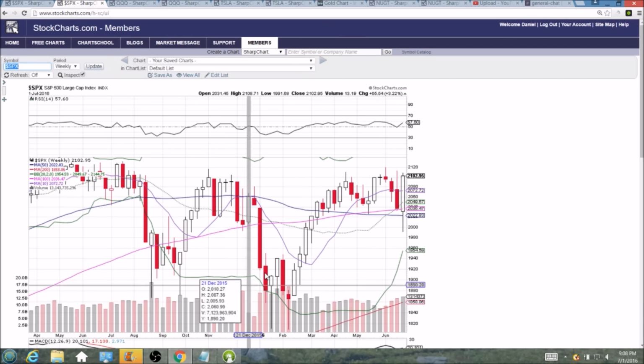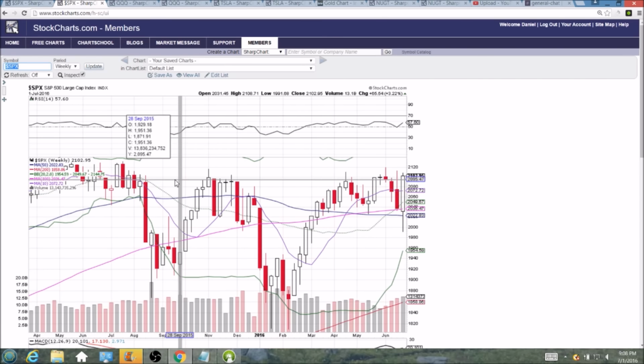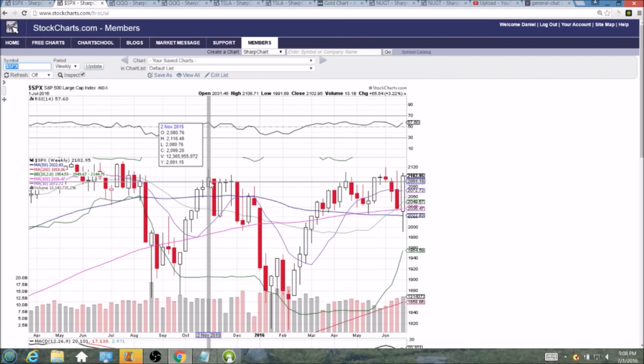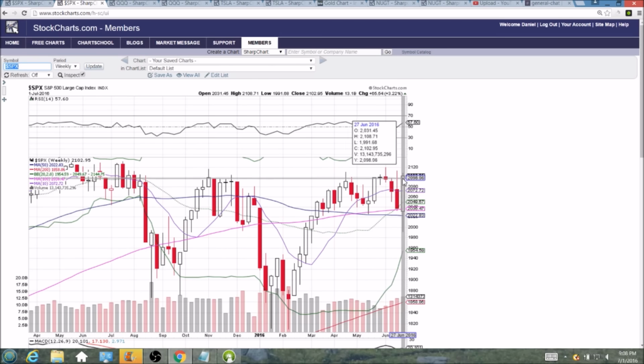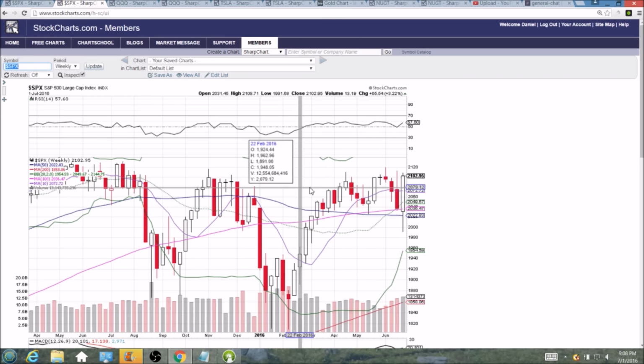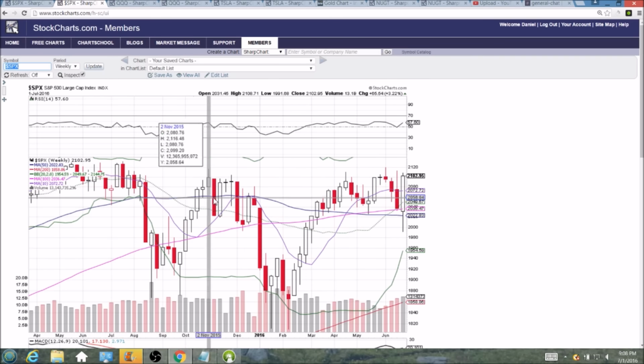So the weekly time frame, this close above 2100 is technically significant. We had been rejected from 2100 on the weekly time frame 11 of the last attempts. So this is the 12th time we have closed above it. This to me makes it extremely more likely that we see all-time highs in the market in 2016. And that is because that resistance is support for the first time in 12 tests.